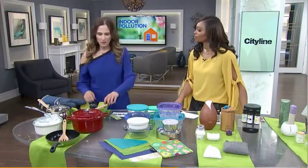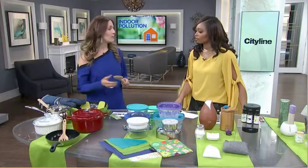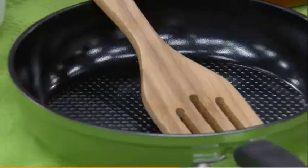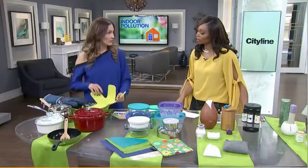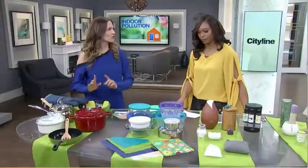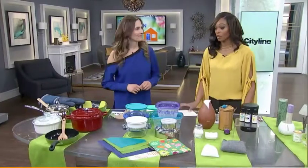So again, you want to use utensils that are very soft. Bamboo, wooden utensils are amazing. And then when you're storing them, another really great tip is to use felt, paper towel, or towels in between your pots so they don't scratch. For sure. Okay, this is really good information.